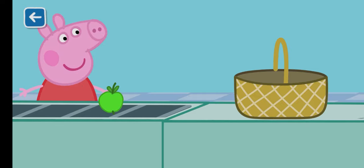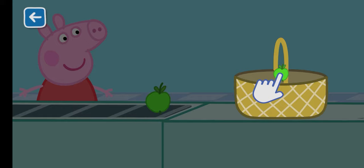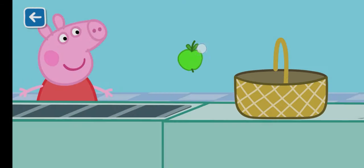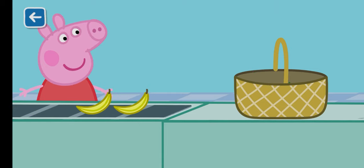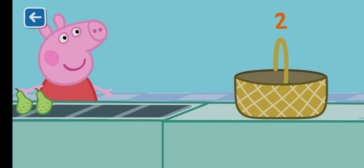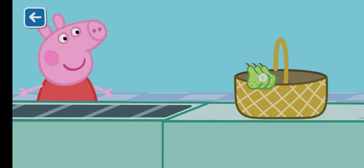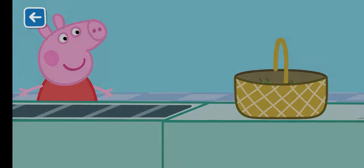Can you help Peppa pack the items into the shopping basket? Apple. 2. Bananas. 3. Pears. Well done! You have packed all of the shopping.